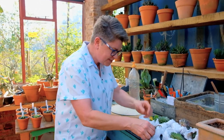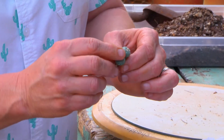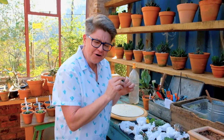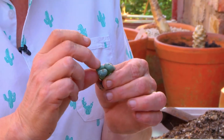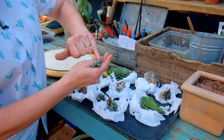The Conophytums, the Afrikaans name probably describes them best. It's called Barbertoentjies. Direct translation is baby toes. And they're soft. They are so soft. Almost like a little jelly bean that you want to just squeeze it. They are completely delightful. I mean, look at the size of that.